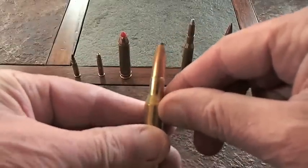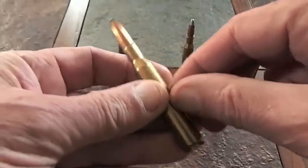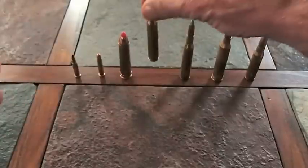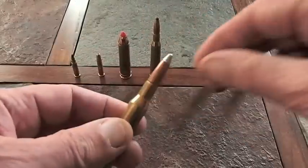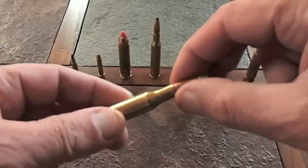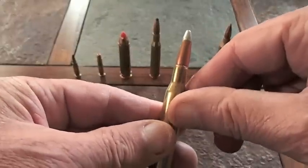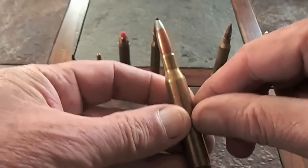One of the best absolute rounds that a kid can buy for hunting, or rifles, if you will, is a 270 Winchester. It's just that simple. And I have another one sitting right here. This is a little bit different of a bullet. It's still 130 grain. You want to stay at 130 grain on the 270 because it's the most accurate.